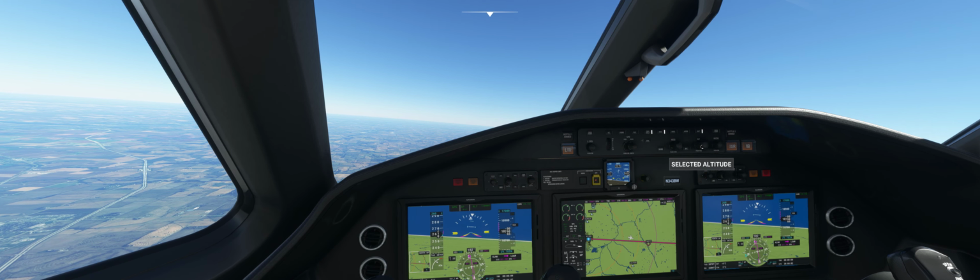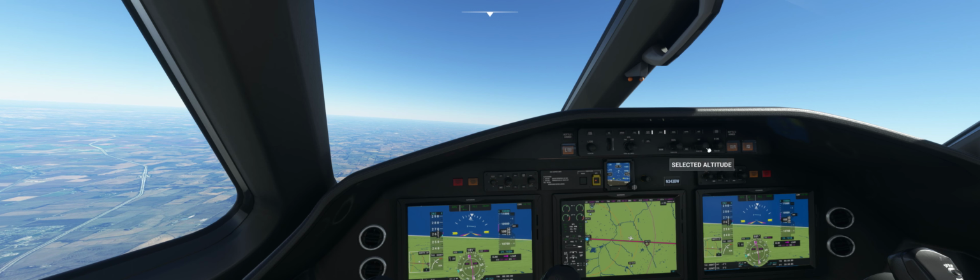Cessna 3 Bravo Whiskey, climb and maintain flight level 210. Up to 210, Whiskey.